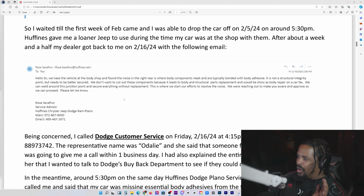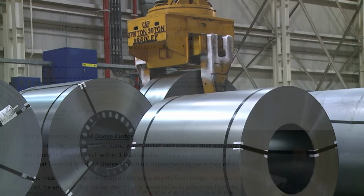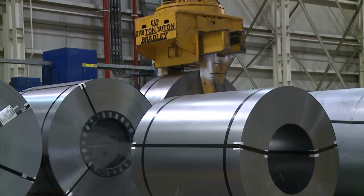Now, this is one thing where I say that this part has me concerned because I understand that part of this repair is not a structural area, but the problem still does remain that you're going to be trying to bond together a car that's supposed to be bonded at the factory. If the car is hit a certain way because it's not properly bonded, who is going to basically take that responsibility? What's going to happen to the person?